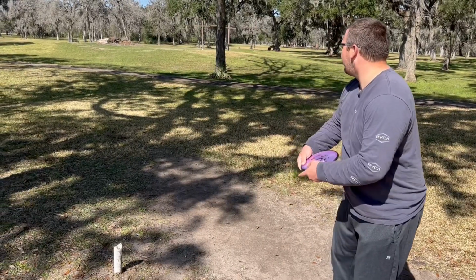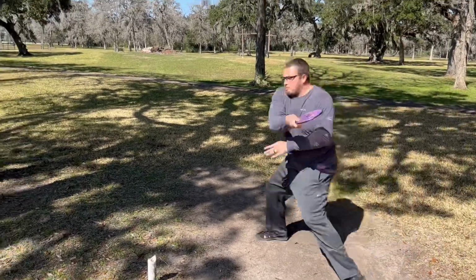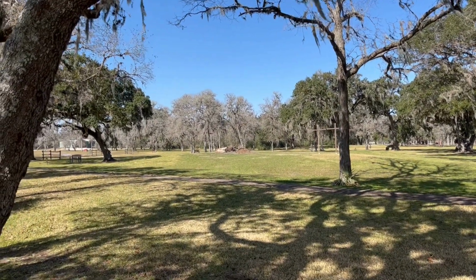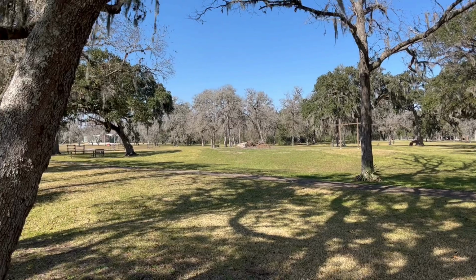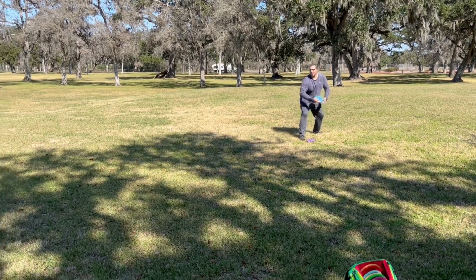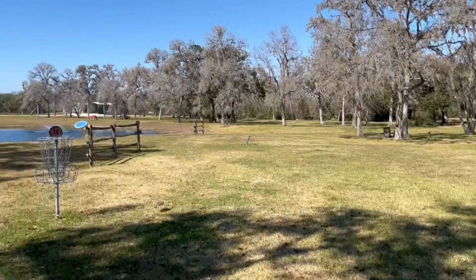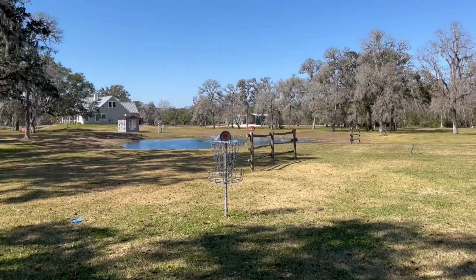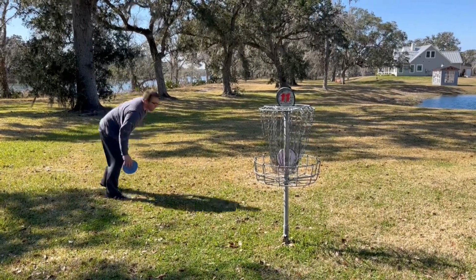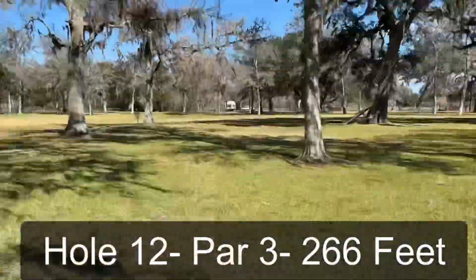But 268 par 3, just a pretty simple hyzer for the right-handed player, or you could take the sidearm gap to the left of that tree. And I just went a little too far out with that hyzer. Circle 2 putt here, and just coming up a little short. So it is definitely one that I wanted to get. I felt like it was super simple, but hey, that happened.